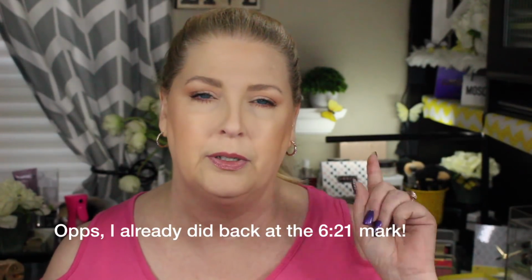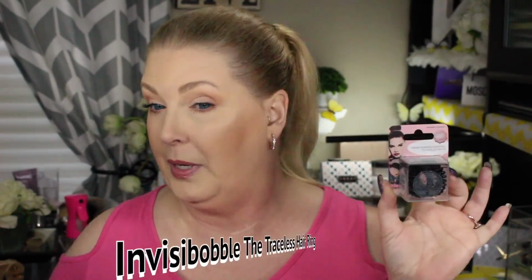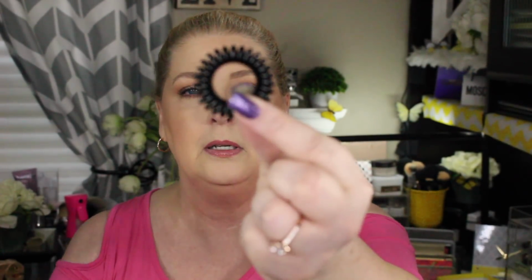All right, this next item is something that I just mentioned in my last haul video as well, and I'll leave a card to that haul up there. But these are the Invisibobbles. So I have one again in my hair today. I've been doing a lot of ponytails lately. It's just been really hot, so getting my hair up off my neck just feels a lot better. But these are ponytails, and this is what they look like.